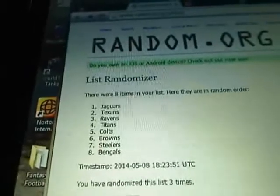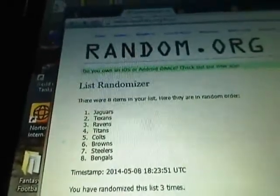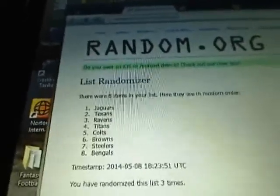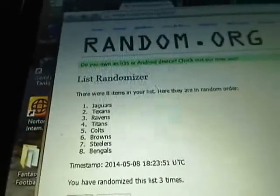Listen carefully. APA 9 ball, you have the Jaguars, Texans, Ravens, Titans, Colts. Hey, I got my team, the Browns. I'm a Cleveland Browns fan. Woo! And then you also have the Steelers and the Bengals.